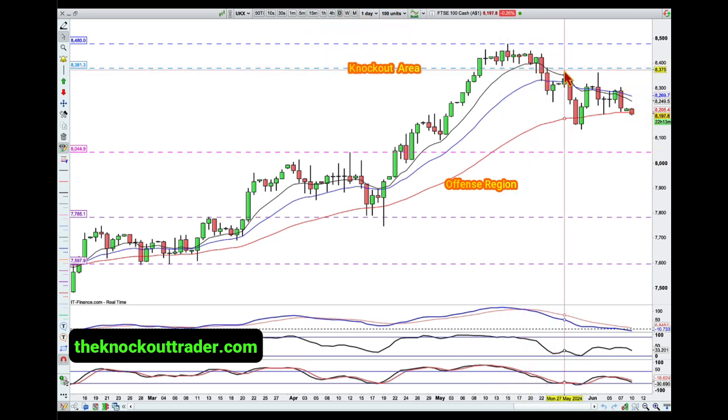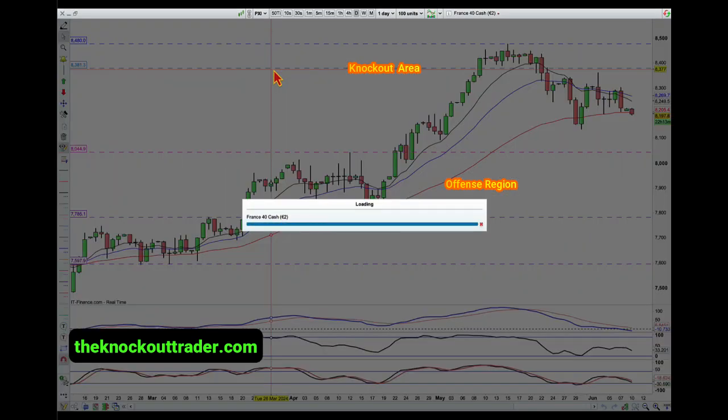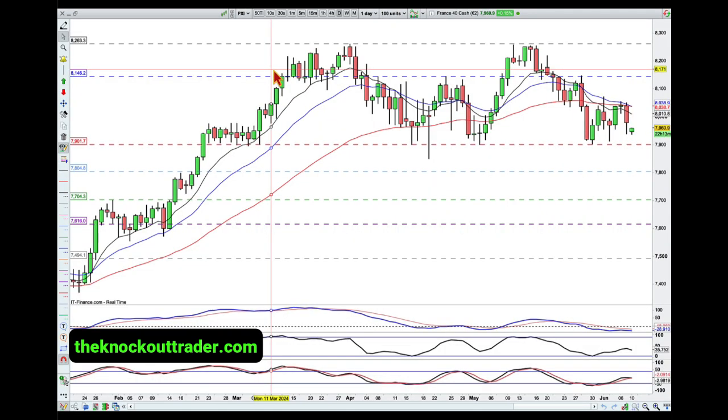So for the FTSE, what I'm looking for is a pullback, and I'm looking for another push by the buyers. That's my plan for the FTSE, that's my plan for this fight. But on the French index, let's take a look here. What I'm looking for is really for that break.